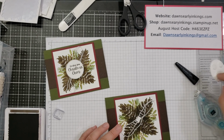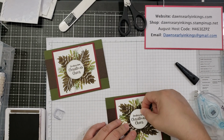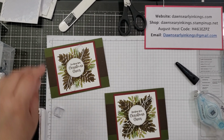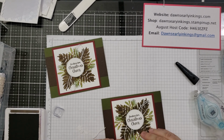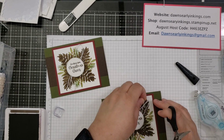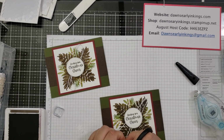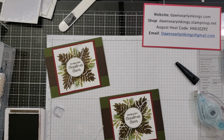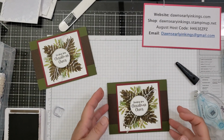Okay. And then I'm going to take this and put this in the middle. Voila. So you can kind of move that over. So I'll hide that a little bit. You could probably even fray the end a little bit here, just to kind of make it look a little rustic. It just depends on your style. Okay. All right.